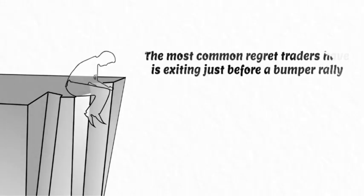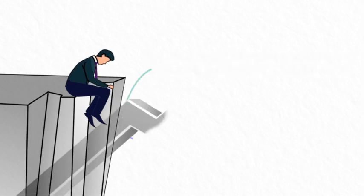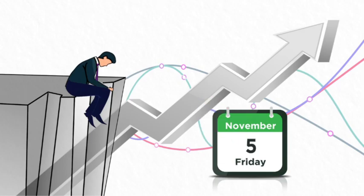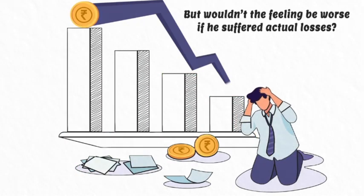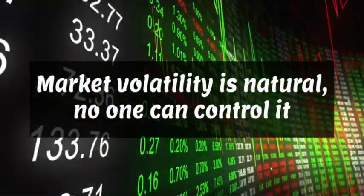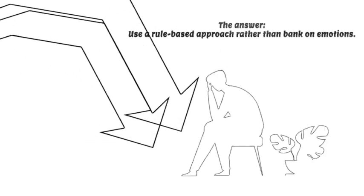One of the most common regrets of a trader exiting from a trade is to find that the same stock has gone up substantially in the next few days or weeks. Perhaps this feeling is even worse than that of incurring a loss in a trade. Such is the volatile nature of the markets. Sometimes one can't quite control the impulse of booking out from a profitable trade early, for no trader likes the feeling of a profitable trade turning into a loss-making one.